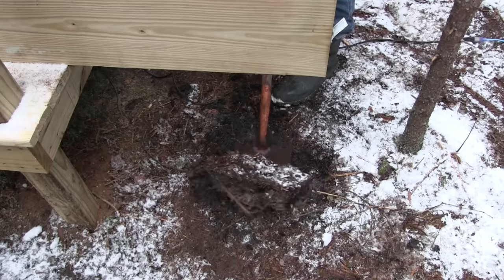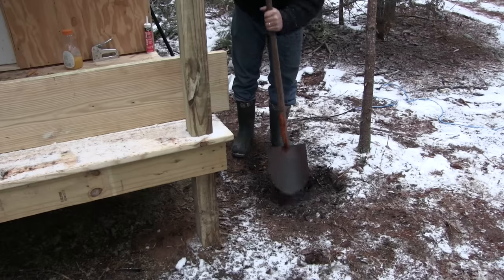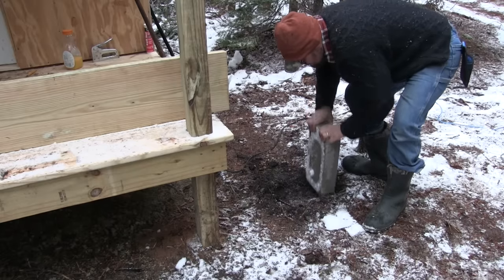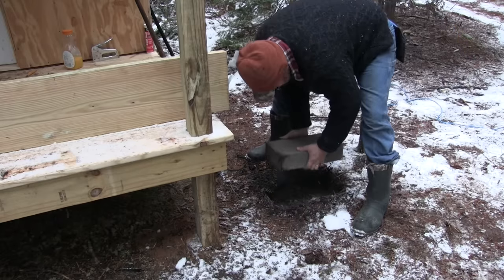Even though the snow is falling on and off right now, I can see the end in sight. I get these steps in and I'll have all of the major things done that I hope to get done before the end of the season.